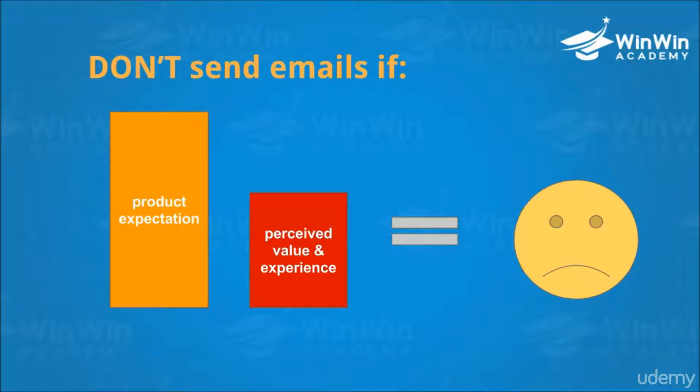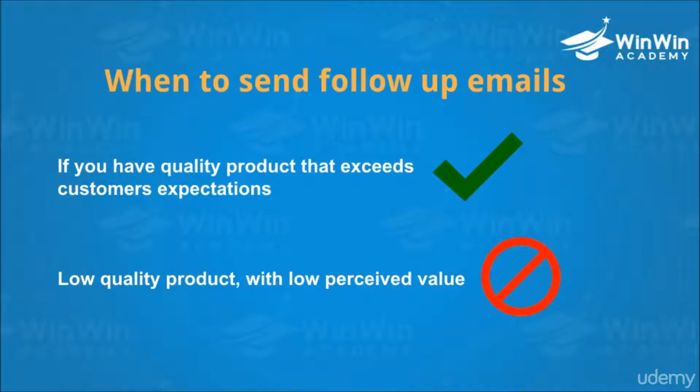But if you always remind them about the negative experience that they had with your product by sending them follow-up messages, you're raising the chances of making unhappy customers write negative reviews. So the conclusion is, if you have a high quality product that you believe in, then you should send follow-up messages and add some value to it. And in some cases, even call your customers to follow up with them over the phone.